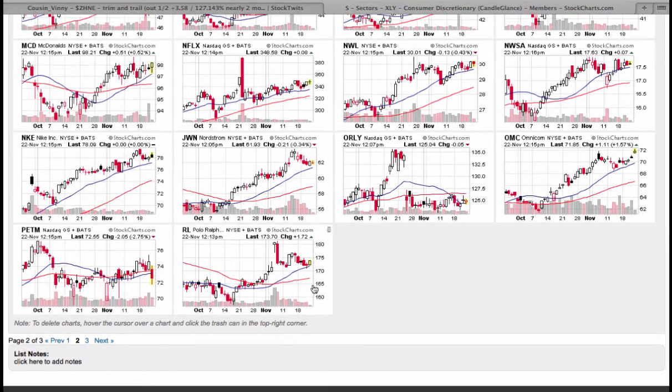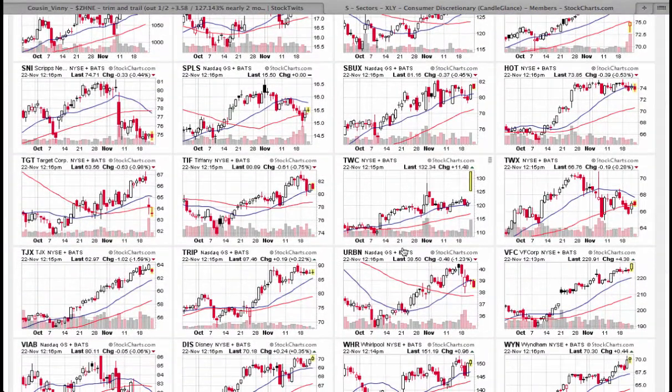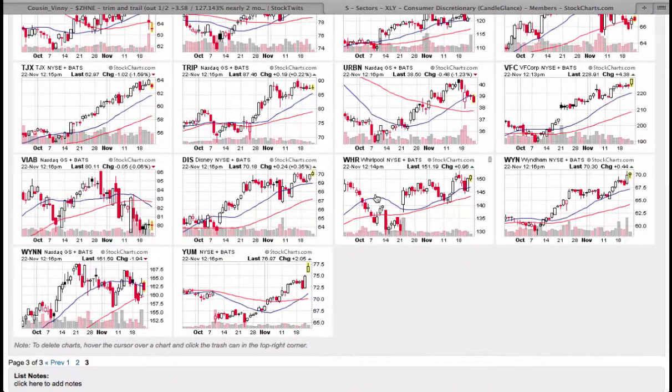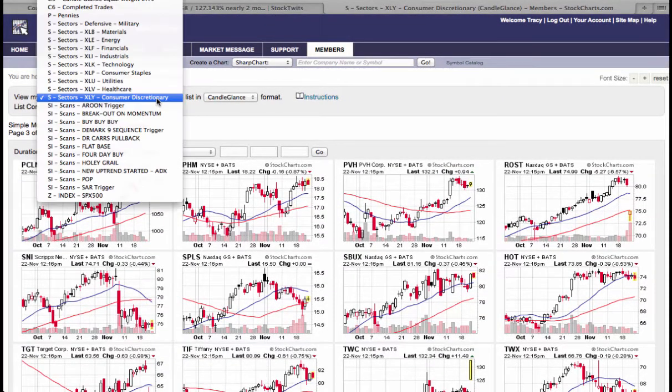Ralph Lauren is flagging out into the 20 period. Maybe it moves higher into year end. TWC, nice little move. But for the most part, this sector is not so great. So that's it. I just wanted to point out a very quick observance of the sectors.